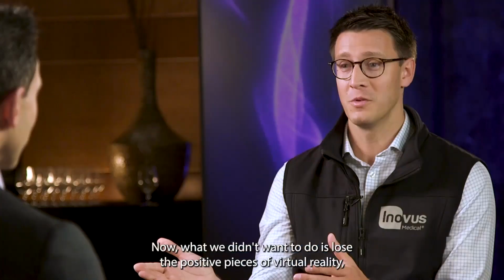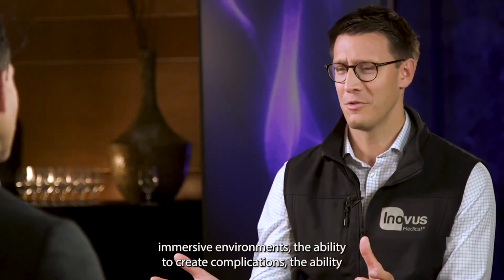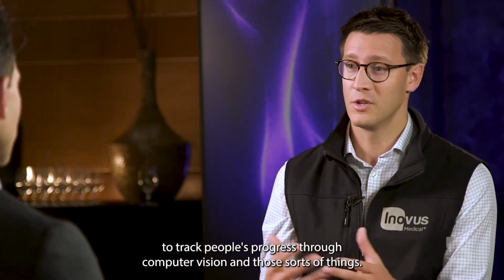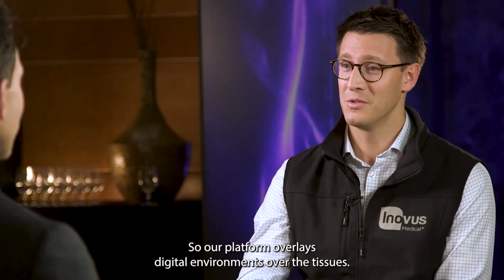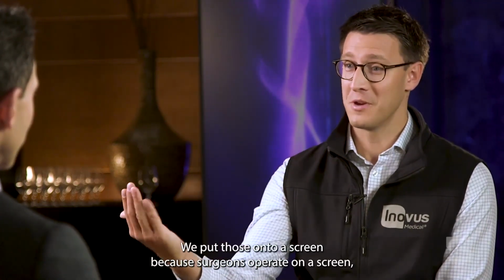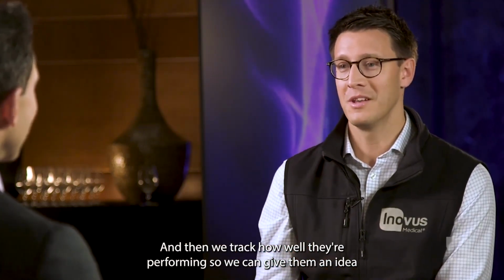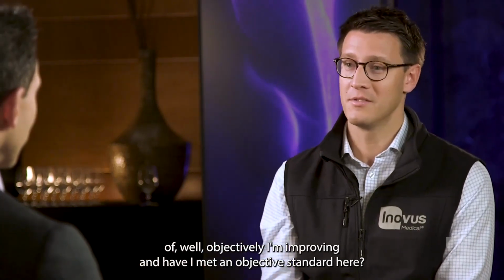Now, what we didn't want to do is lose the positive pieces of virtual reality: immersive environments, the ability to create complications, the ability to track people's progress through computer vision and those sorts of things. So our platform overlays digital environments over the tissues. We put those onto a screen because surgeons operate on a screen, they don't operate wearing a headset, and then we track how well they're performing so we can give them an idea of, well, objectively I'm improving, and have I met an objective standard here?